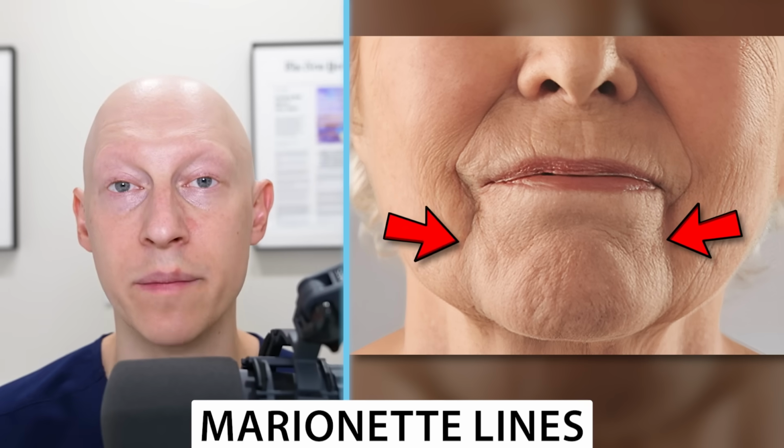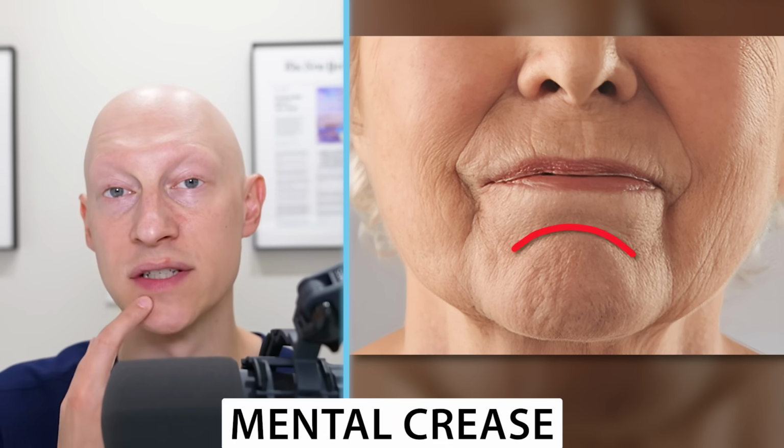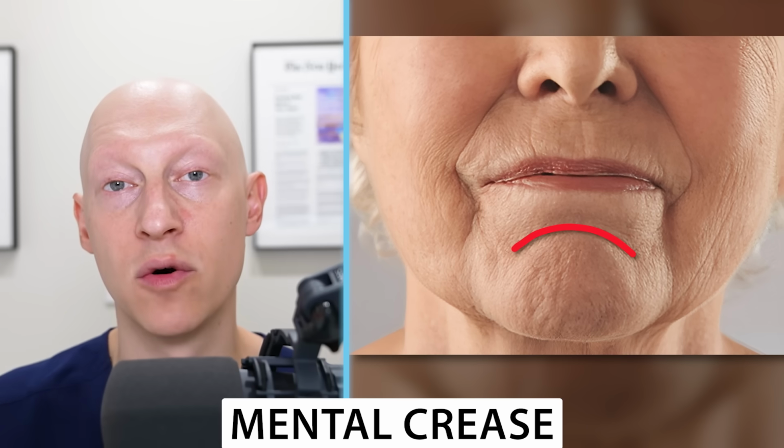As far as the lower lip, the separation between the lower cutaneous lip and the cheek is going to be the marionette line. The nasolabial fold and the marionette lines will start to become more prominent as the cheek complex descends with the aging process. The lower lip's boundary with the chin is at the mental crease, which is a more horizontally oriented line.